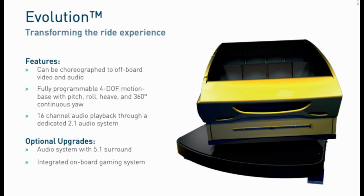As incredible as The Amazing Adventures of Spider-Man is, its ride system is a little too big and expensive for your average regional theme park. That's why Oceaneering developed the Evolution, a much smaller and more simple version of the Scoop ride system. Every park wanted something like The Amazing Adventures of Spider-Man, and Busch Gardens was no different, being one of the first companies to purchase this ride system.